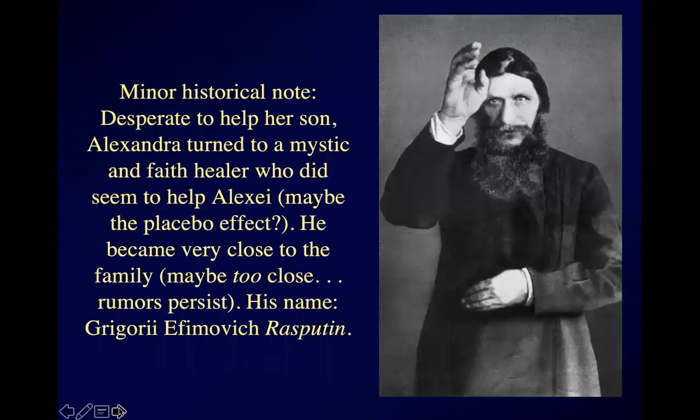Minor historical note, desperate to help her son, Alexandra found a mystic and faith healer who did seem to help Alexei. It might have been the placebo effect, who knows, but he did seem to be able to help him a bit. He became very close to the royal family. There were rumors that he had an affair with Alexandra, although I don't think anybody really knows. I'm not sure if historians believe it, but the rumors are there. And thanks to those rumors, he has been immortalized as Rasputin, lover of the Russian queen.